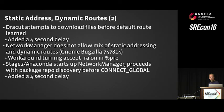Anaconda looks at the state of the network from Network Manager, and there are multiple states that Network Manager can tell you. There's basically no configuration, link local, site local, and then global. And it treats anything other than not connected as connected, so it doesn't actually distinguish between the two. In our case, just adding a delay here basically fixes that. So simple, dumb, but it works.